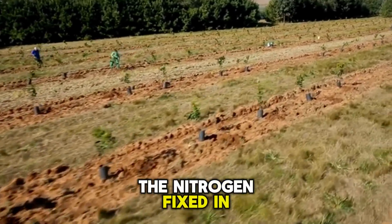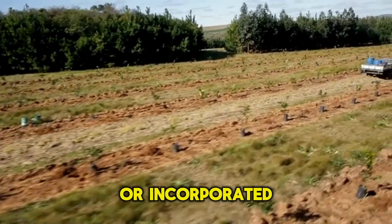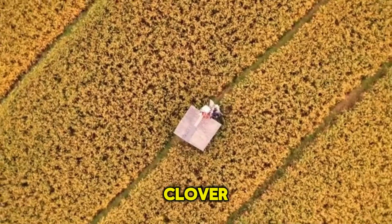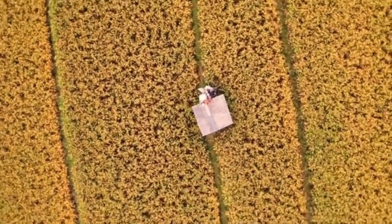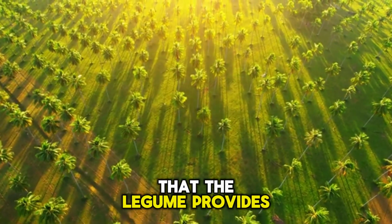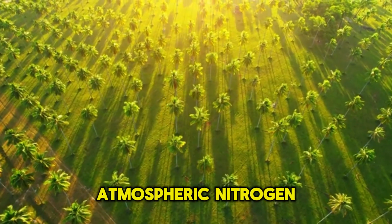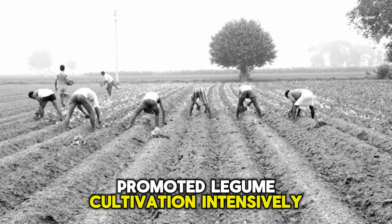The nitrogen fixed in these nodules remains in the soil when the legume crop is harvested or incorporated, becoming available to whatever crop follows. A good stand of clover can fix 50 to 200 pounds of nitrogen per acre, depending on conditions. This approaches or exceeds what farmers might apply as synthetic fertilizer. The difference is that the legume provides this nitrogen for free, using only sunlight and atmospheric nitrogen that exists in unlimited supply. Wartime agricultural programs promoted legume cultivation intensively.